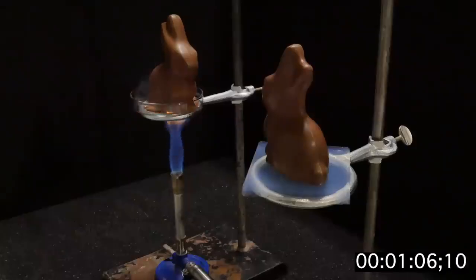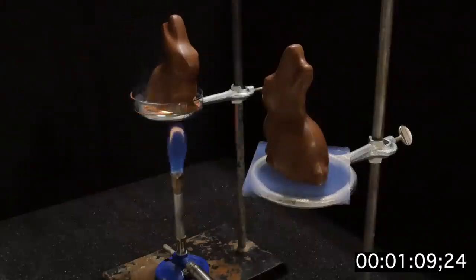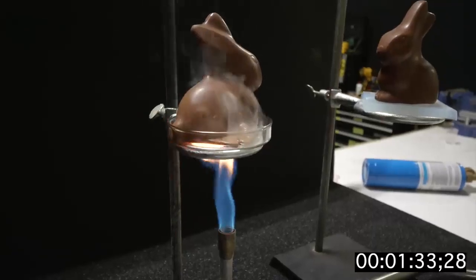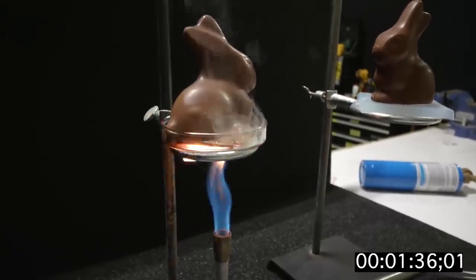Yeah, you can see that the glass is getting really hot already. And after just a minute, it's starting to smoke. It's definitely melting and smoking. Oh yeah, here we go. I would say that that's a phase change. We've got a liquid chocolate situation. We have some smoking bunny.